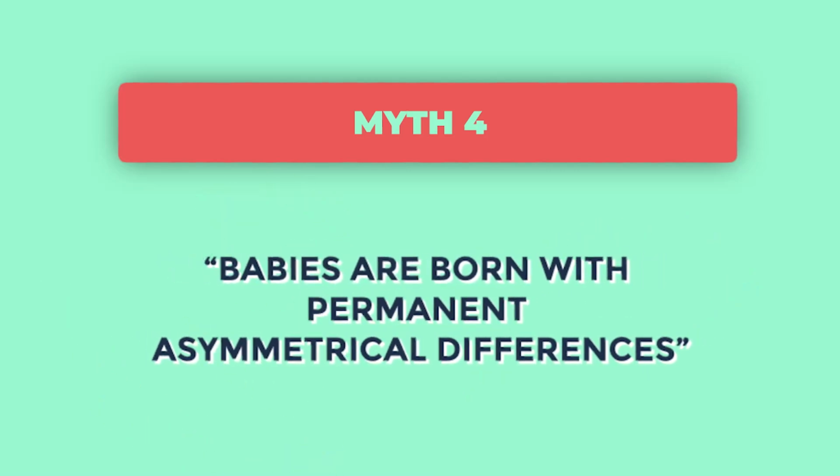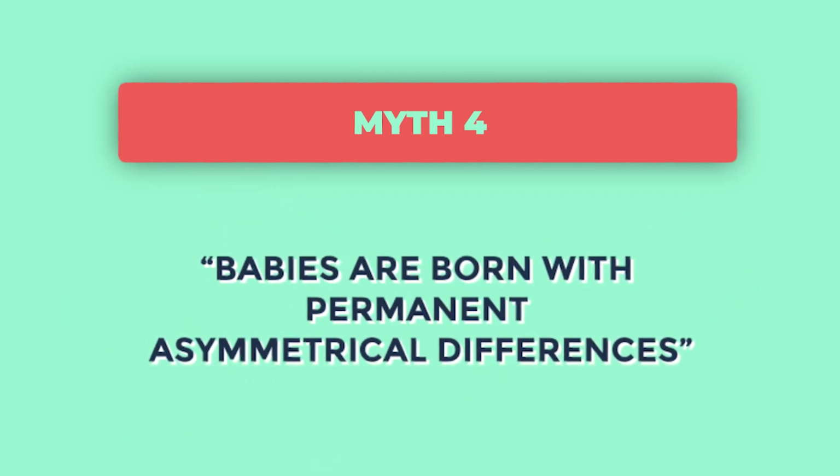And they might seem subtle to some of the doctors or subtle to some of the parents, but it can make a big difference when it comes to having the baby crawl, and having the baby crawl symmetrically on all fours. So check out my crawling videos, that I am having a series on. So check those out. Number 4 is babies are born with asymmetrical differences and they will eventually go away.